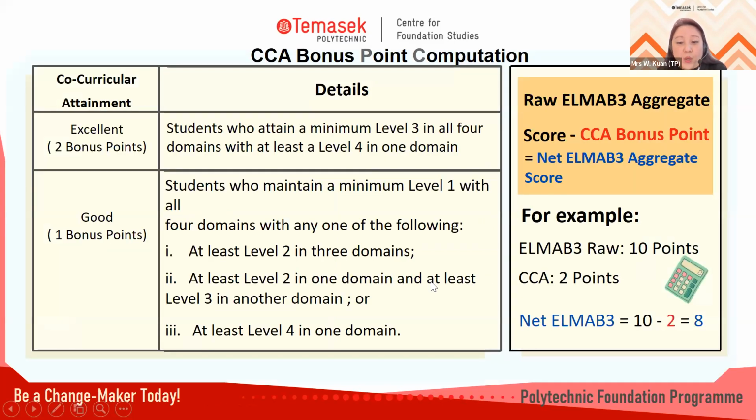CCA bonus points will only be calculated after you've met the minimum requirement of EL, MA, B3 less than 12. Now, some of you may say, wow, that's really complicated. How do we calculate the aggregate score? Don't worry, because MOE will make the necessary calculation for you and let you know what your EL, MA, B3 aggregate score is, as well as what are the courses available for you to apply for.